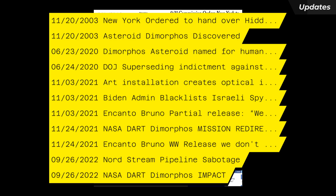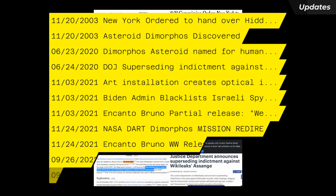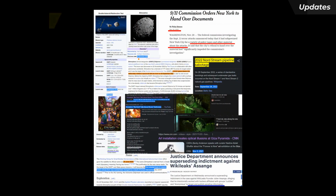September 26, 2022. Nord Stream pipeline sabotage. September 26, 2022. NASA DART Dimorphos impact. A lot of dates, but the crux is the asteroid symbolizing 9/11 evidence. It exists as a way to define the secret evidence that at the time seemed unlikely to surface. The asteroid gains its name within a day of the DOJ creating a new indictment against Assange for secret documents. The vehicle to deliver any and all evidence.